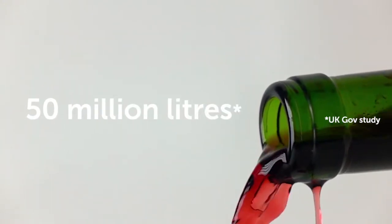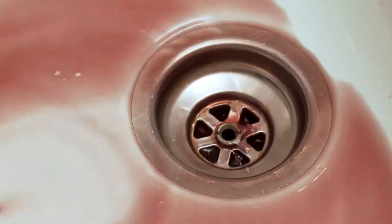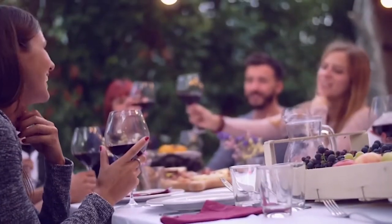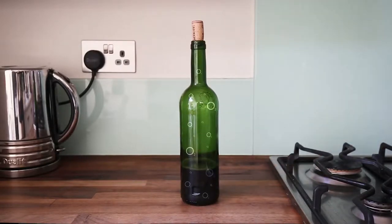Every year in the UK alone, almost 50 million litres of wine are poured down the plug hole. That's a massive £270 million down the drain. You know how it is, you crack open that one last bottle with friends at the weekend, and then the rest ends up on your kitchen counter for 3 days, exposed to oxygen, and your vino turns to vinegar.